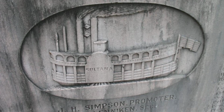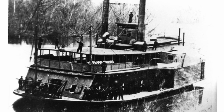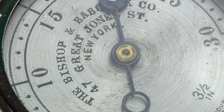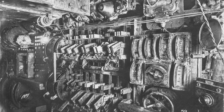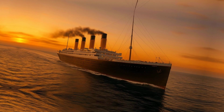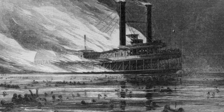The lesson did not end with the Sultana. Every fireman who stepped into a boiler room after 1865 carried the memory of that night. They knew that the line between routine and catastrophe was measured in inches of water and seconds of inattention. The blast on the Mississippi was not a relic of riverboat days, but a warning to every ship that followed. When ambition and steam meet in the dark, it is always the men below who pay the price.